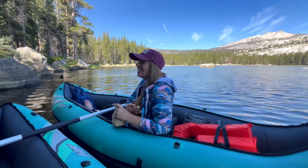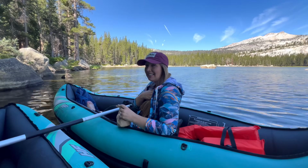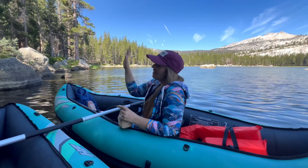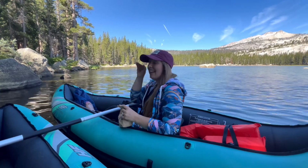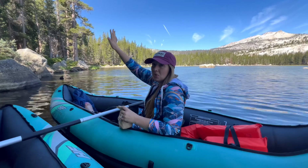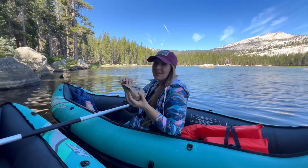Kayaking Tanaya Lake is great fun, but you definitely build up an appetite. And because most of the lake is completely exposed, I like to head out sunrise or sunset for those golden hours. Now, this morning after kayaking around the lake, I head to the east edge, and there's lovely shade you can get in the morning from the trees to enjoy a snack here.